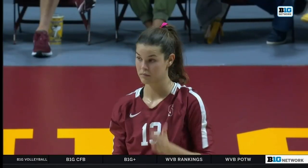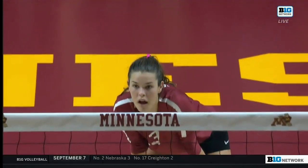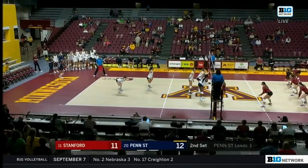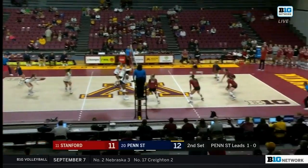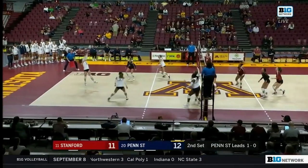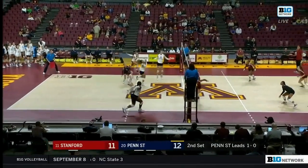It's their first ranked opponent of the season, and this team has something to prove. Yes, they're 6-0, but they haven't played the level of play that some of these other teams that are ranked have played, like a team like Stanford. The Penn State team is trying to prove something. They have a chip on their shoulder, and they want to show that they deserve to be up there.